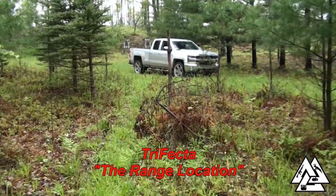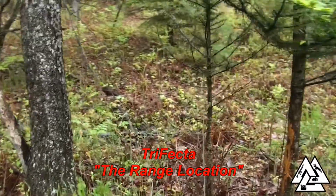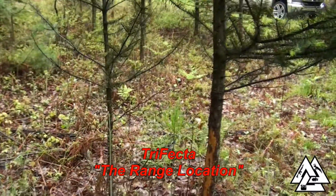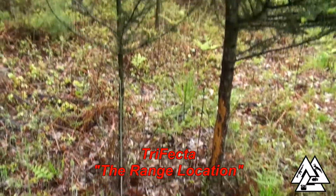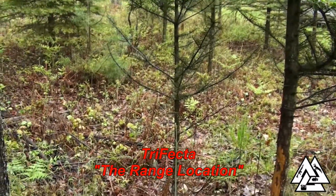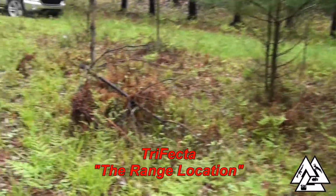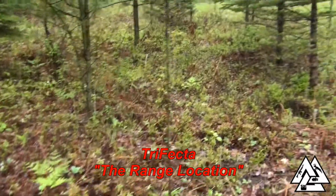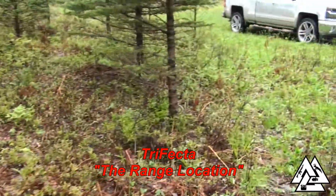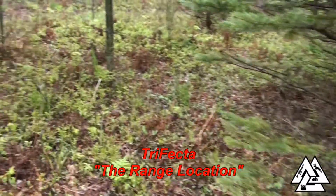But it gives you a good idea, that's no small buck that's doing that. That's a pretty good sized tree right there. And while I'm walking around, I'm looking for morels. So if we get some good mushrooms, we'll be eating some venison steaks with some morels for hunting season.